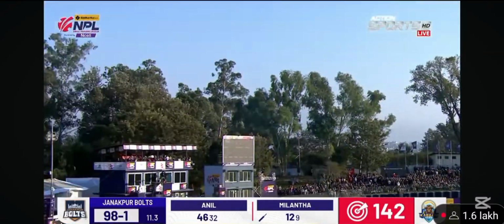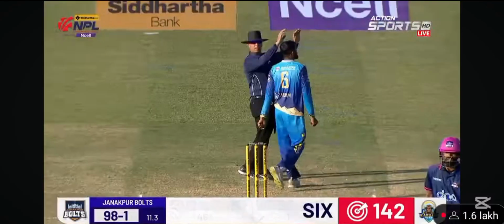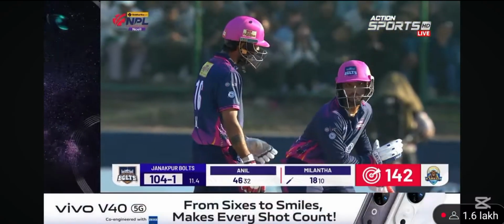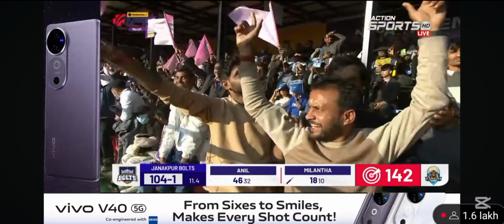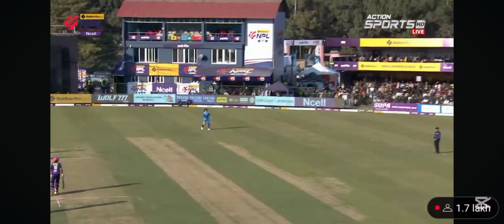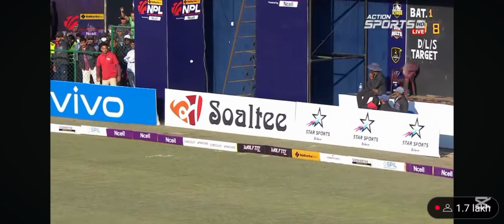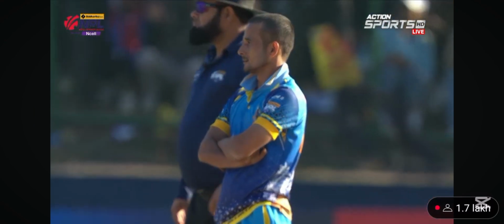Oh, dragged down, help yourself, cash in, hit it up into the stands, 6 more, hundred up, Bolts looking so good for 2 from 2. Oh, Janakpur Bolts. Well, the way this top order is going, down leg, he helped it along its way, made no effort to keep it down, got the distance. Siddhartha Bank 6, crossing ropes, creating hopes.